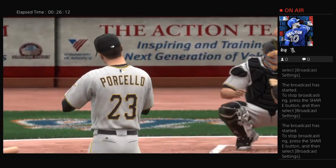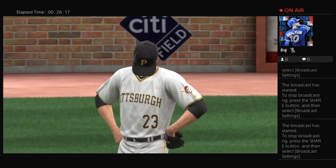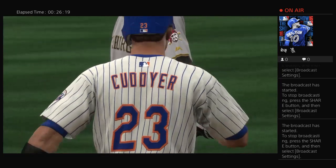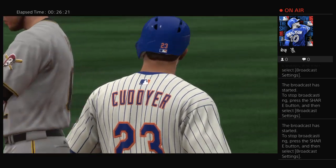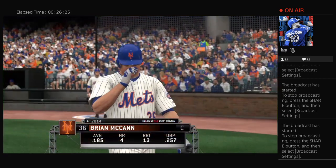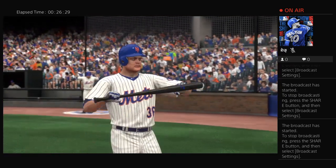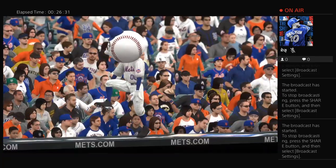It's ball 4. Hey, you know what? That's all right. He gave him a pretty good battle up there, and he never gave in to him. A walk you can work around. A home run, you can't. Brian McCann will stand in now, still struggling to get anything going offensively.